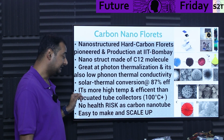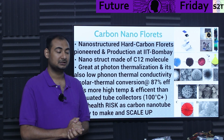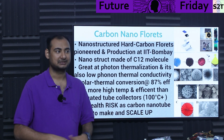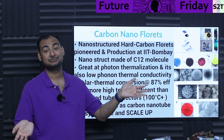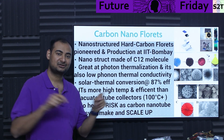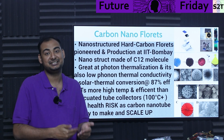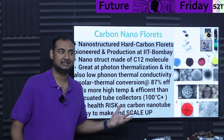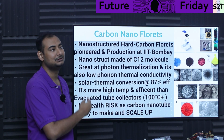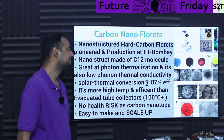So no health risk, and it's very easy to make and scale up, because the people who are working at IIT Mumbai started to work on it, and they scaled it up, and they scaled it up again. It keeps scaling up. It's completely opposite to carbon nanotube, where we can't really make long strings of it. This is like, bro, we got this. It's just that they are figuring out how to make it cheaply. It's not a question of how do we scale it up. So that part is sorted. That's why it's moving so fast, even though the original papers started coming out not even a year ago.